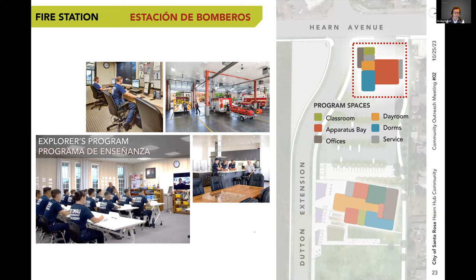The fire station, in addition to including its basic technical functions like apparatus bays, dorm rooms, and turnout gear, will also include a classroom for the fire department's Explorers program, which encourages youth to find interest in the fire service. That'll be built into the fire station building. It'll also have its own secured parking and all of its own technical apparatus on site. I think it's a one company location right now. The engine access will be in and out of Hearn, and the parking access off of Dutton.